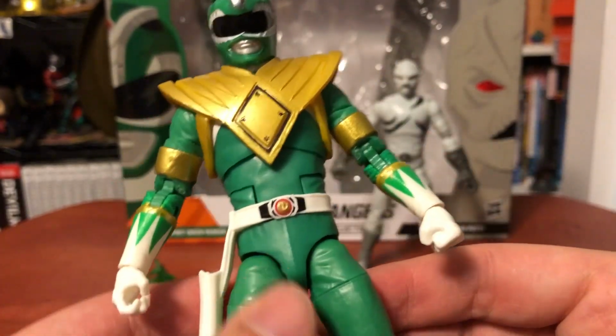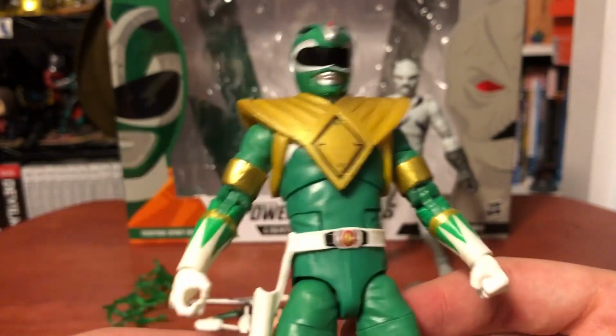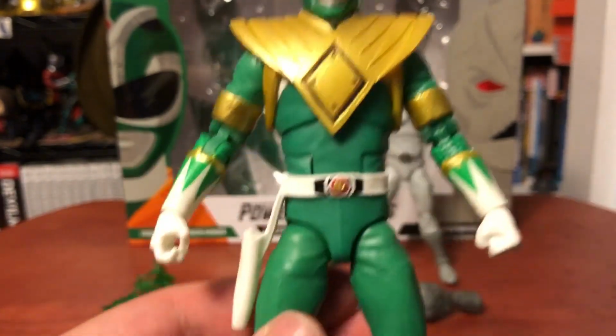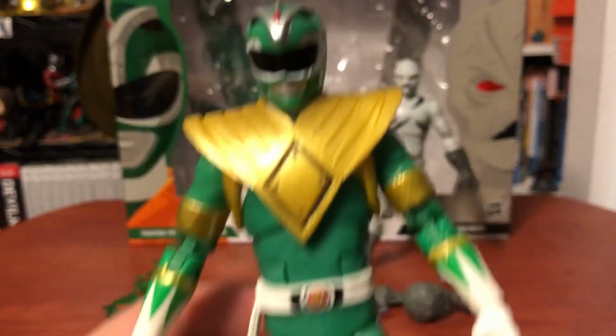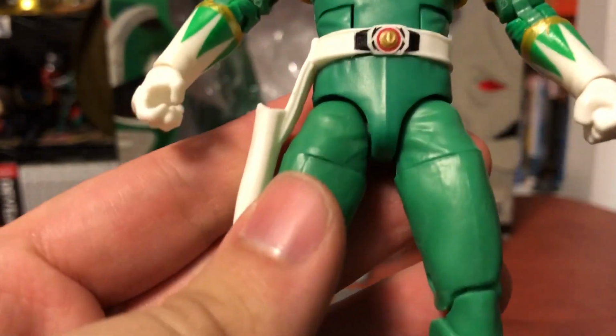No, I do not think this is the last Mighty Morphin Green we're getting. This is one of the most popular Rangers of all time to casual audiences. I don't think this is the last one we're going to get. Now, of course, Hasbro took it a step further. While other companies have done a silver striped Green Ranger helmet, very few have gone this far.